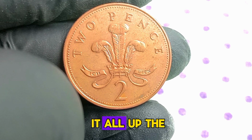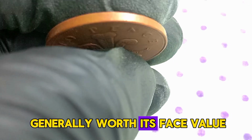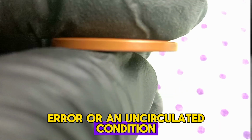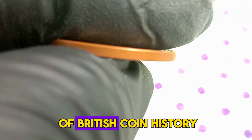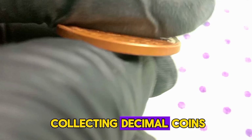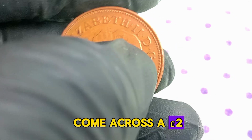To wrap it all up, the 2006 UK 2-pence coin is generally worth its face value unless it's a rare error or in uncirculated condition. It's a great piece of British coin history and a solid starter piece for those interested in collecting decimal coins. So, next time you come across a 2-pence coin.